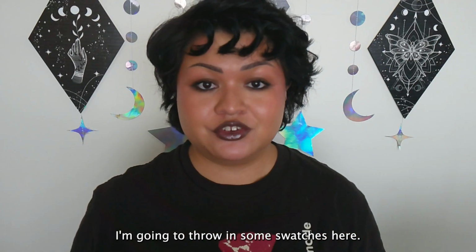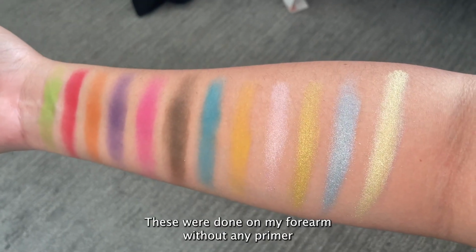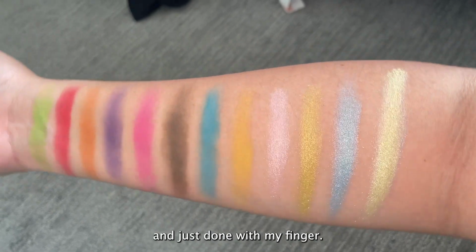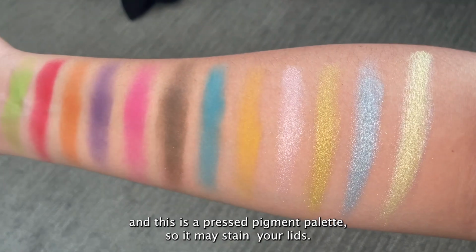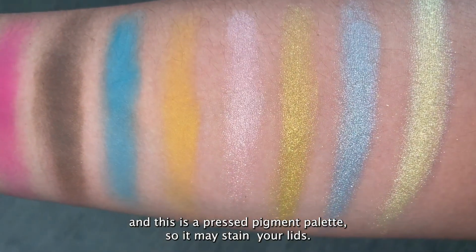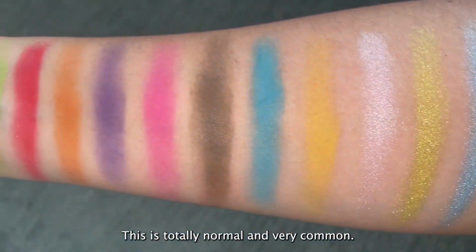I'm going to throw in some swatches here. These were done on my forearm without any primer and just done with my finger. As you can see, they are beautifully pigmented, and this is a pressed pigment palette, so it may stain your lids. This is totally normal and very common.